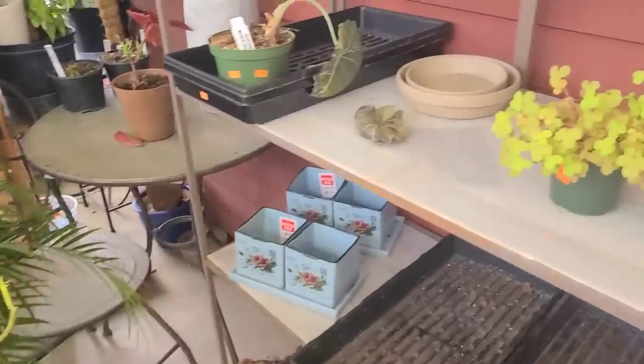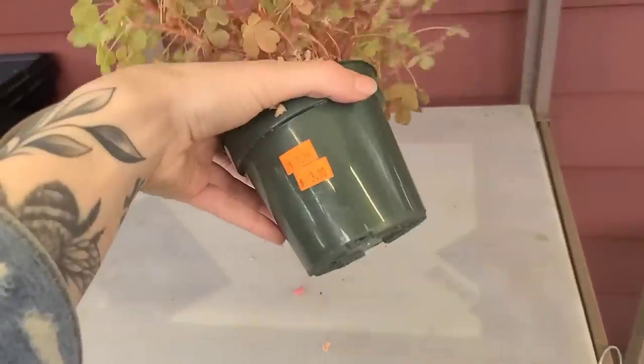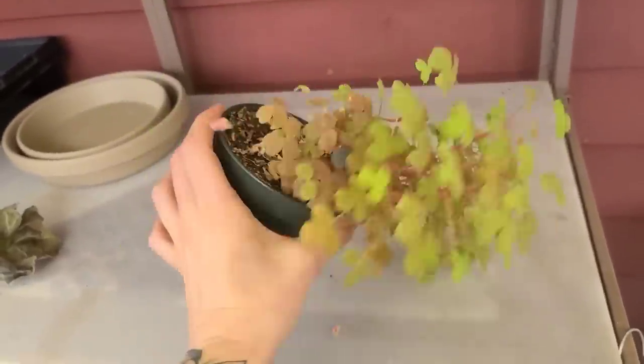Oh, this little lonely oxalis. I feel bad for it. It's only $3.